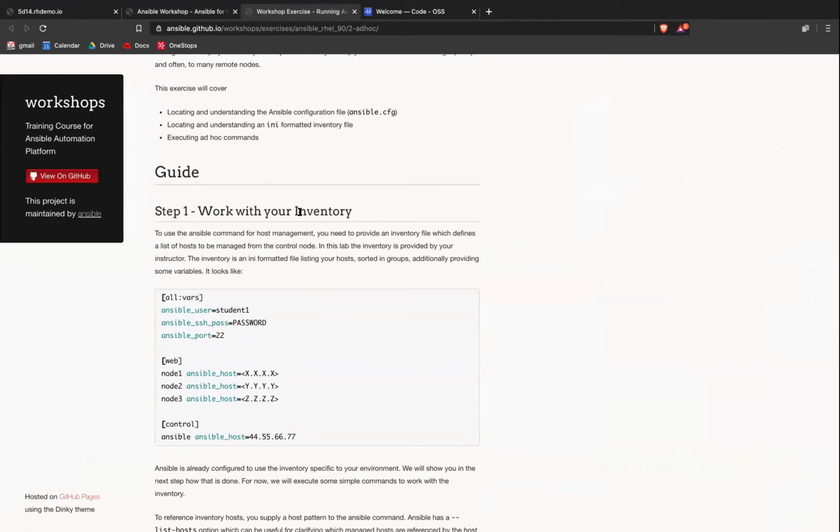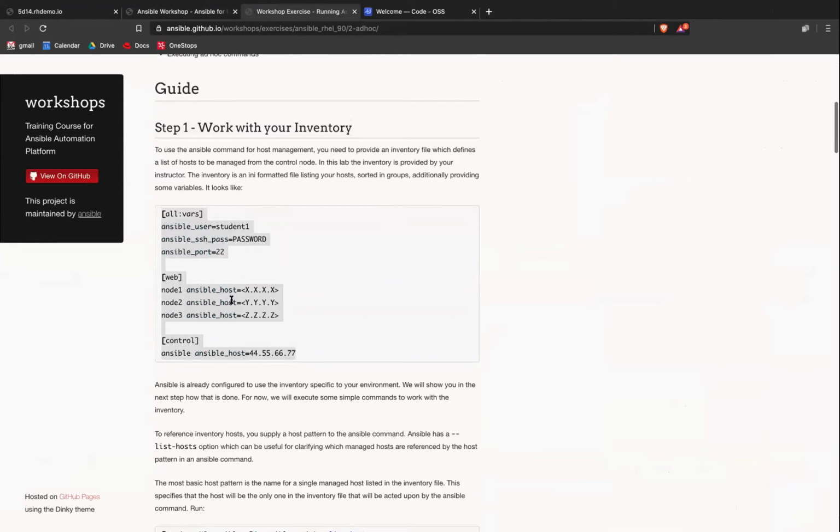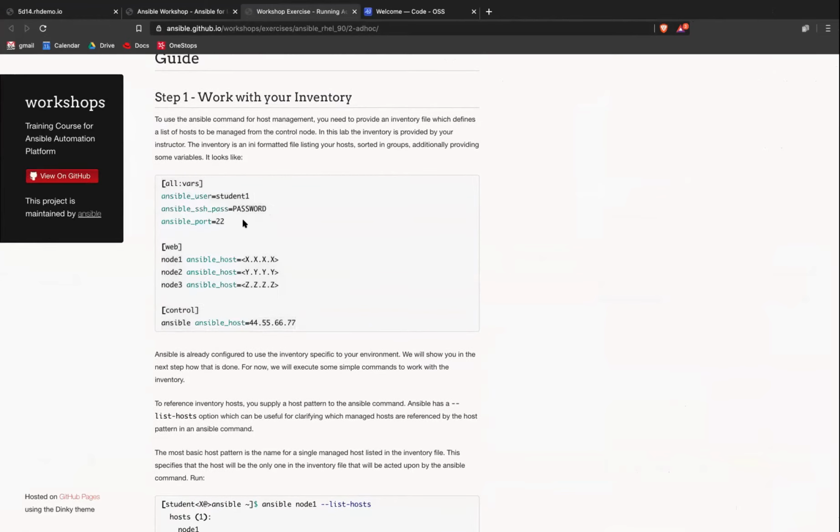So this one's basically telling you to work with your inventory. This is the inventory that you see on your systems. Again, very similar to what you probably saw on the slides as far as the variables for how to connect. Telling Ansible how to connect the host and the control node.